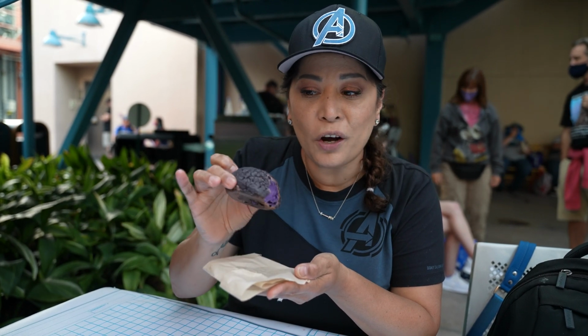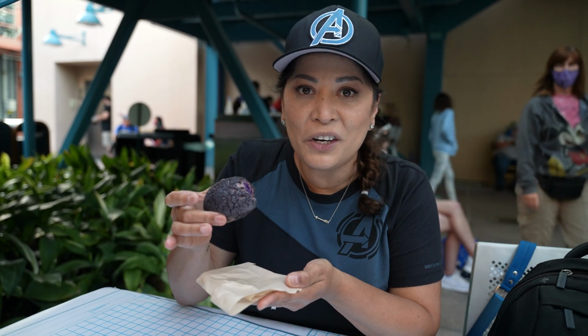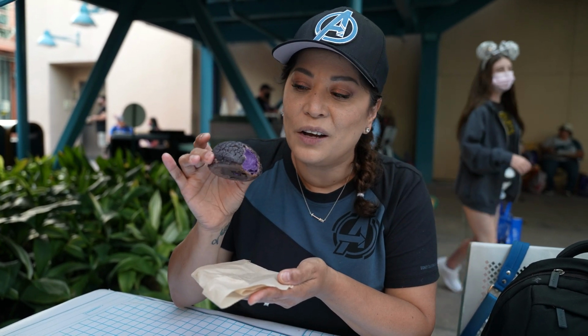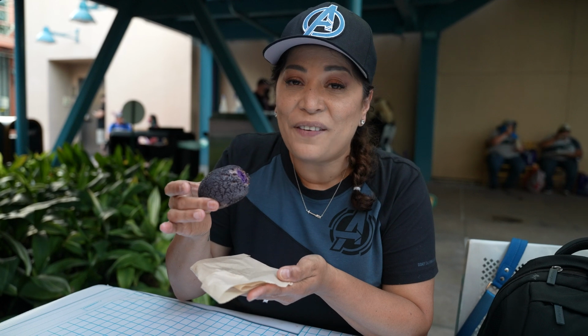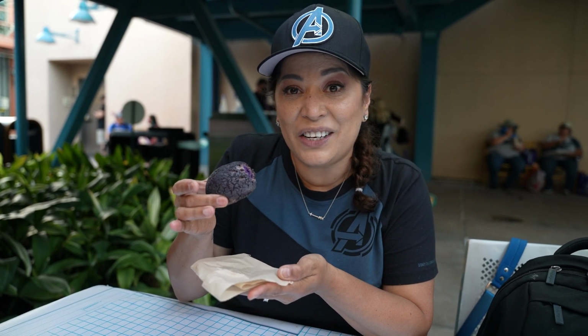It looks like it could be, and in my opinion, it should be, because if this was crunchy and you have that creamy feeling, this would be a home run. It's still good, but if I was in the kitchen making tweaks, this would have the crunchy shell. All right, so now it's my turn.